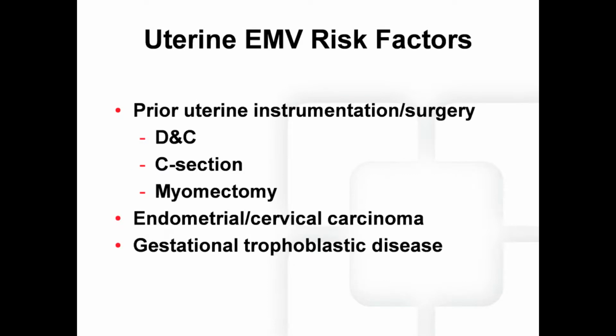The major acquired risk factor for uterine enhanced myometrial vascularity is prior uterine instrumentation or surgery, such as curettage, cesarean section, or myomectomy, and is often in the context of a pregnancy, although other risk factors include endometrial carcinoma, cervical carcinoma, gestational trophoblastic disease, and cesarean scar pregnancy.